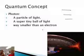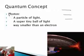But it's like light. So, here's a photon. A photon is one of the particles of light. So, when an electron falls, like we just learned about, it gives off one photon of light.